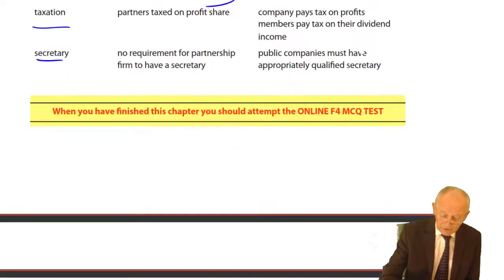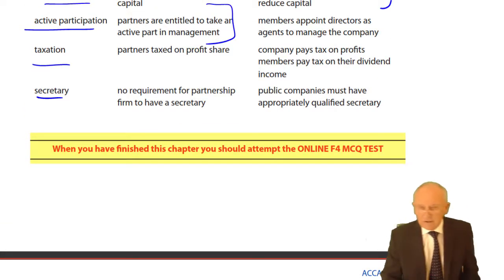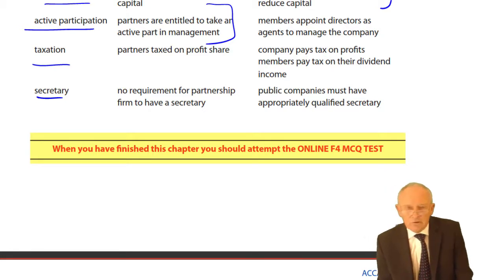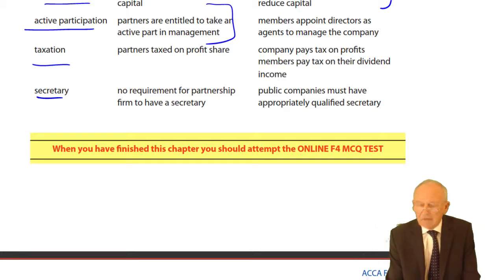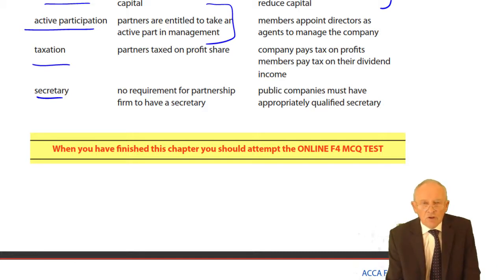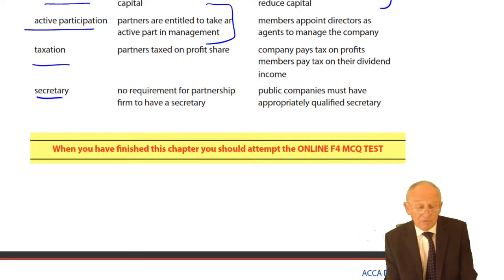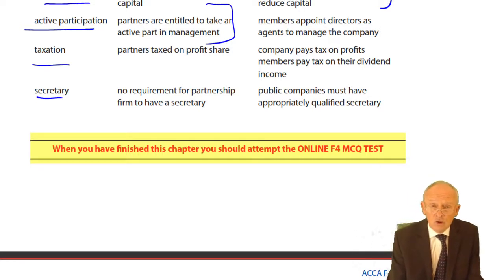I'm going to add another one in here, and then you can go on and on and on. It's like comparing the number of available hotel rooms in Baku with the average number of apples on a tree in Lithuania. Basically, there's no comparison. You think of anything that relates to a partnership, and it will be different for a company. They're as different from each other as chalk is from cheese.